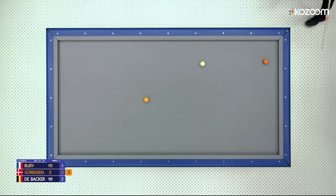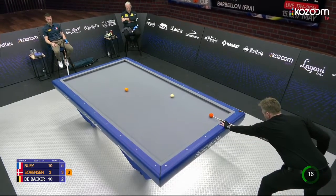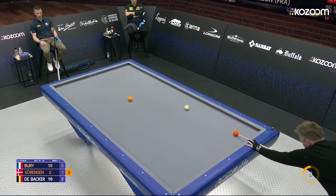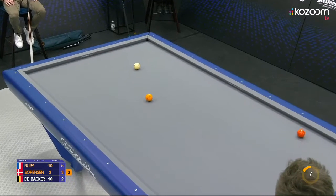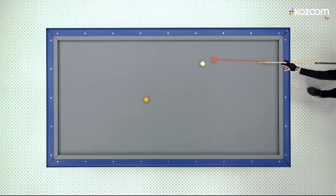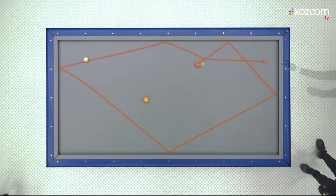Yellow just went a little far there, but I think he can still play a three cushion here off the white, or even a five cushion, very thin. He goes for the five cushion, avoids the kiss. Looking good. Cut. Good hit there, a nice judgment that he saw that he could pass that kiss with a white ball.